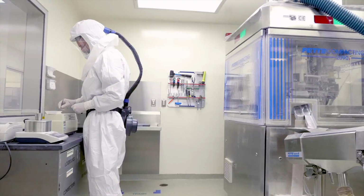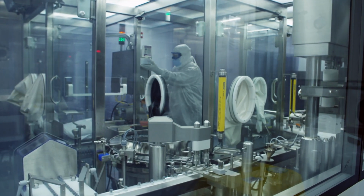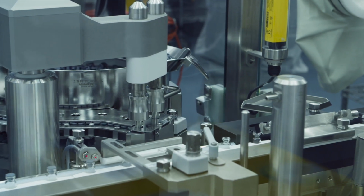What we want to do is just ensure that we reduce as much human error as possible, and then that people can go and do their work in a very standard way. If that standard way could be supported by digital solutions, that's going to be great.